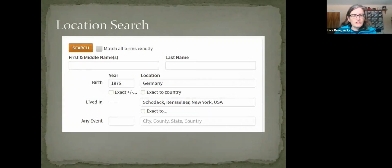So speaking of location, another good way to search is a location search. Sometimes we're searching in a relatively small community, and the community of Schodack in Rensselaer County would certainly qualify as a small community. Maybe we know that our ancestor was an immigrant or came from another state. And we think, okay, in Schodack, how many people could be living there that were born in Germany? Maybe there's quite a few, maybe there's not. Or how many people live in Schodack that were born in the state of Delaware?